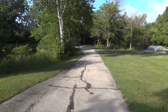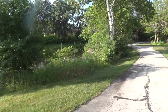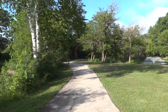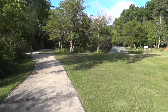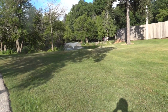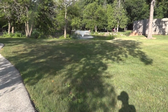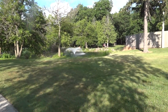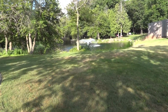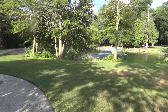We have 2 ponds on this side of the river, and they're man-made ponds. Well, actually they're spring fed, but they put in those fountains, I think, to circulate it so we don't get mosquitoes and stagnant water, and whatever they do to ponds so they don't get that scum on them.